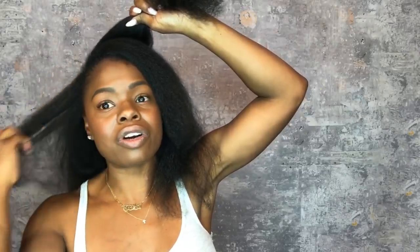Another product from Cantu that doesn't really work for me is the coconut curl cream. It does nothing for my hair. So I use it when my hair is like this because it does add a little moisture, but when my hair is curly, it doesn't do anything to my hair.